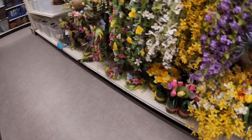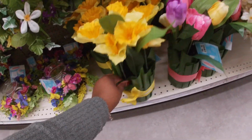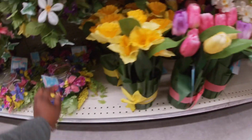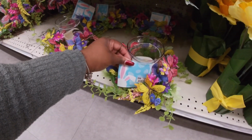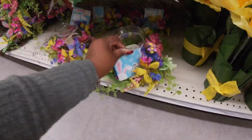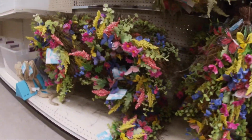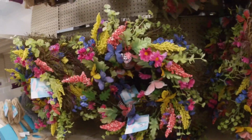Some more flower picks. 16. The candles, 18. Oh, it already has a little fake imitation candle in it. 18. More garland down here, 18. Those wreaths are $22.